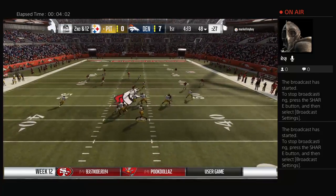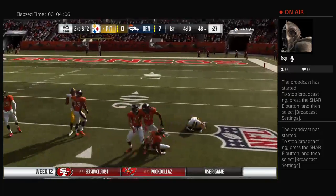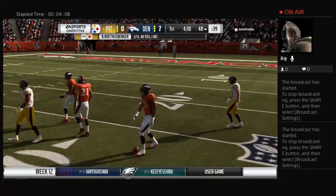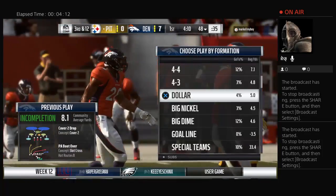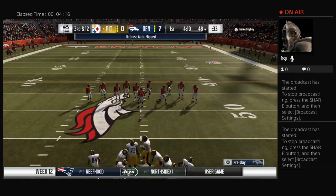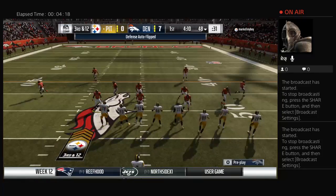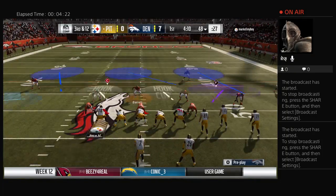On 2nd down, Roethlisberger. And a hit jarred loose. It's incomplete. That's very well timed there defensively because it's not a bad throw, but the collision came at the exact time he was reaching to bring in the football. Really, really well done. Decent offense, just better defense. I think you're right.